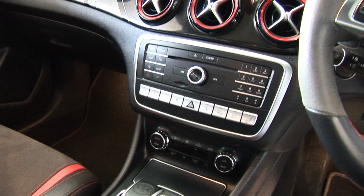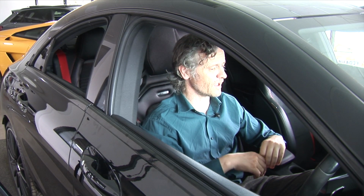And we also have the ability to dial as well, because we've got the numbers for the telephone. But not many people will be interested in that these days, because quite often you can use voice control on your phone to do the dialing. But it's there if you need it.